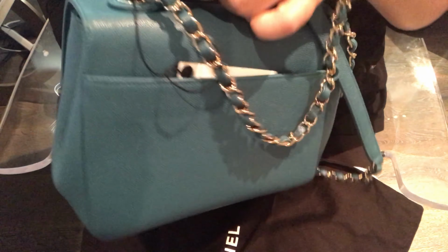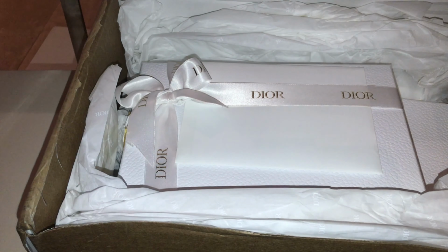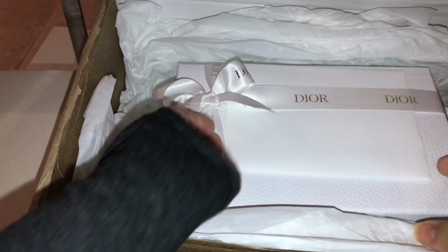But this is a very cute bag overall. It's a really cute color. I do like it. But yeah, that was my introduction for that bag.